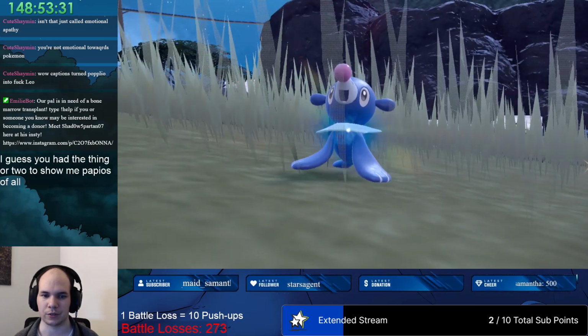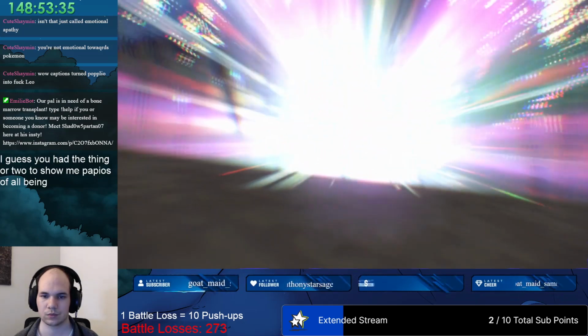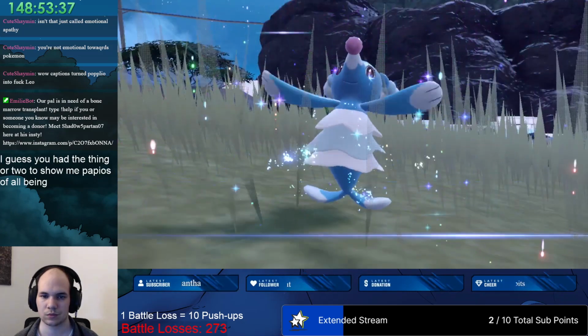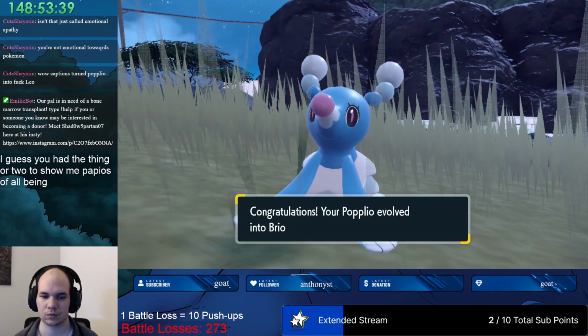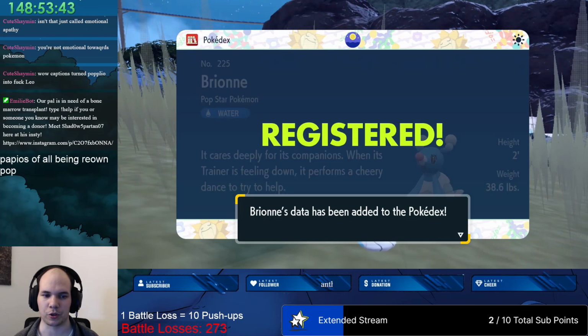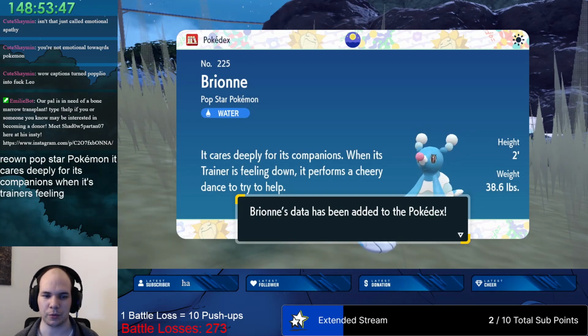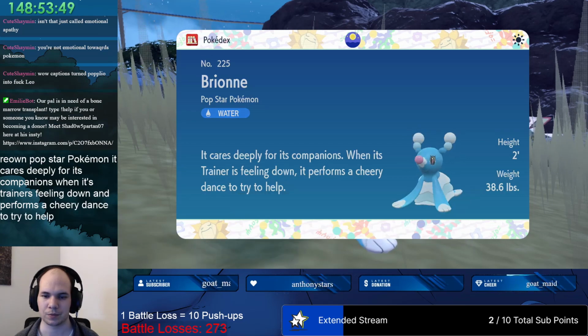Popplio's evolving. Brionne, pop star Pokemon. It cares deeply for its companions. When its trainer is feeling down, it performs a cheery dance to try to help.